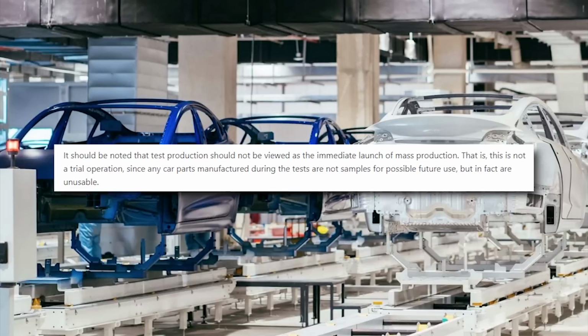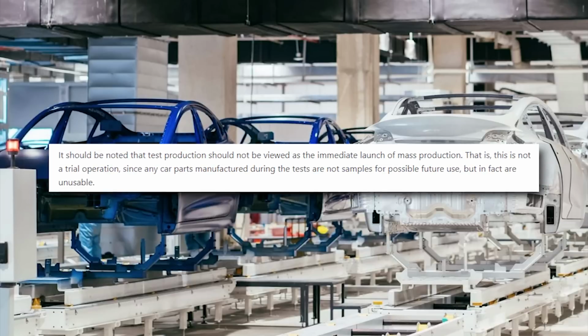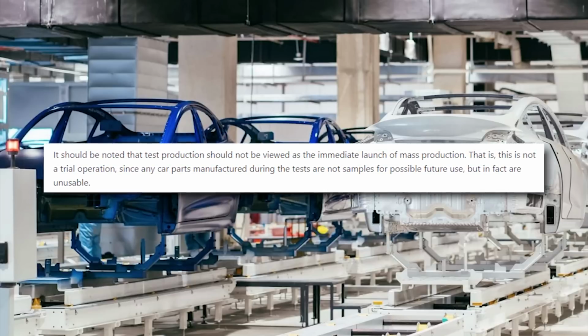It should also be noted that test production at Giga Berlin should not be viewed as the immediate launch of mass production, friends.